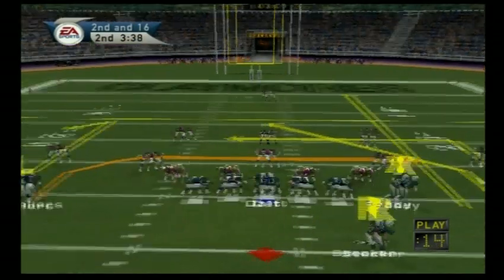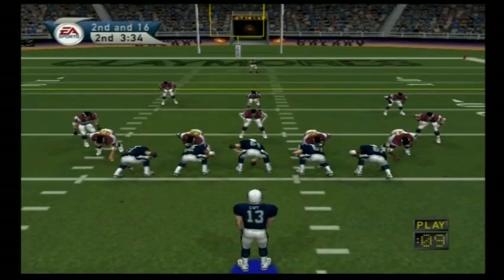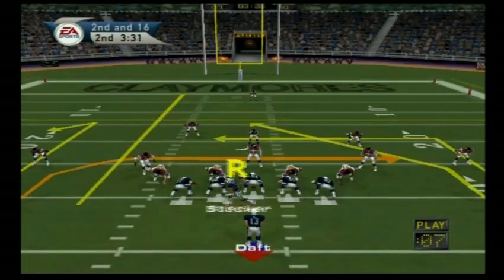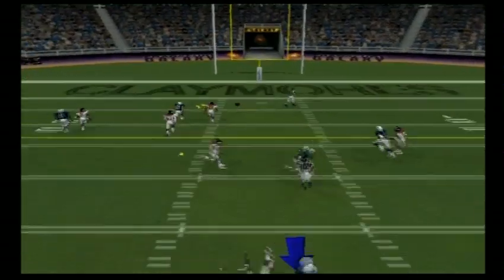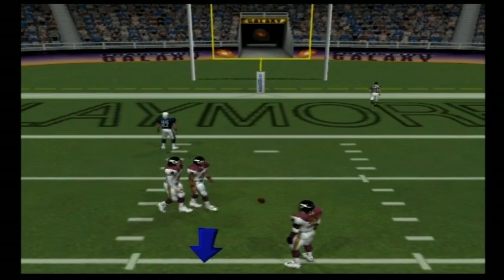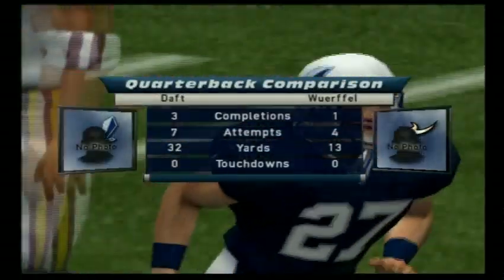Changing the play now. The home team using motion. Drops back to throw. Throws left. Batted down. He got a hand on that pass. And he did a nice job of catching up with that one and breaking it up.